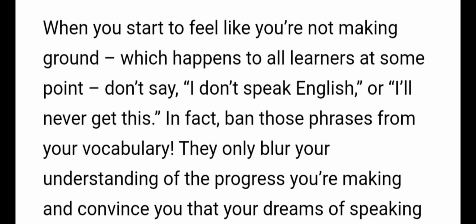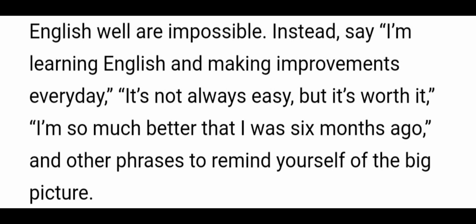They only blur your understanding of the progress you are making and convince you that your dreams of speaking English well are impossible. Instead, say, "I'm learning English and making improvements every day. It's not always easy, but it's worth it. I'm so much better than I was 6 months ago," and other phrases to remind yourself of the big picture.